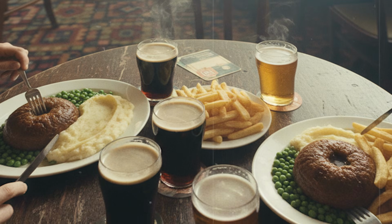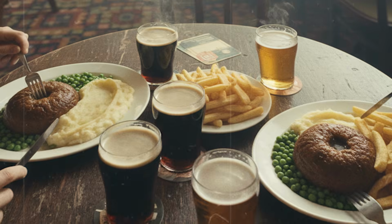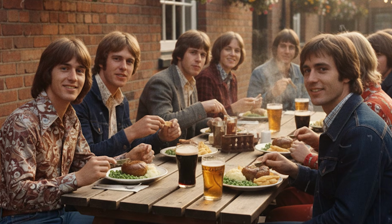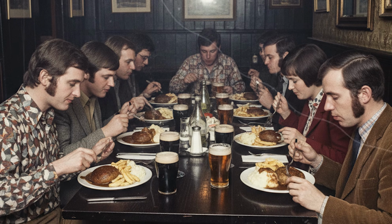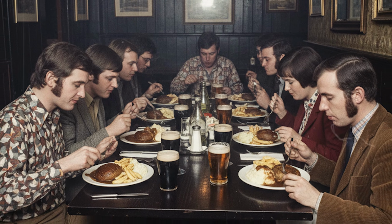Some pubs served it with mash, others with chips, but either way, it was the kind of meal that settled you. You didn't eat this for a light lunch. You ate it because you wanted proper food that stuck to your ribs.